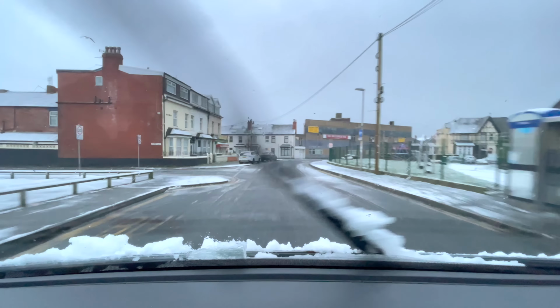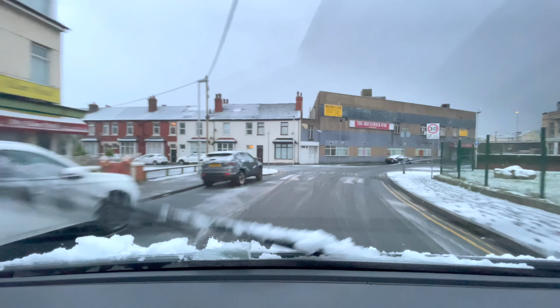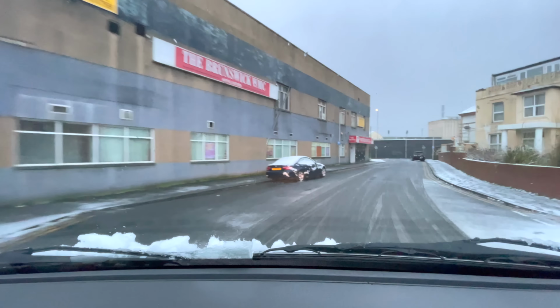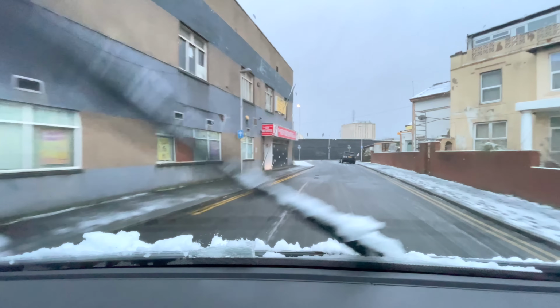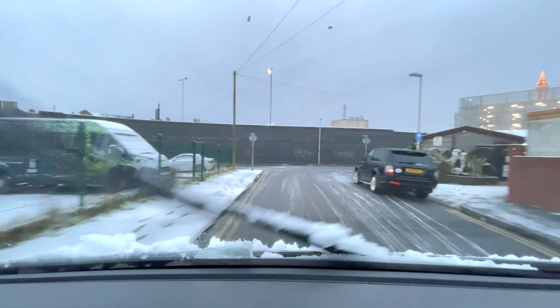But we're now making our way down here, going to make our way towards the promenade. That's the Brunswick Club. This is Bethesda Road. So that's the New Brunswick Club. That's open, by the way, that club there.